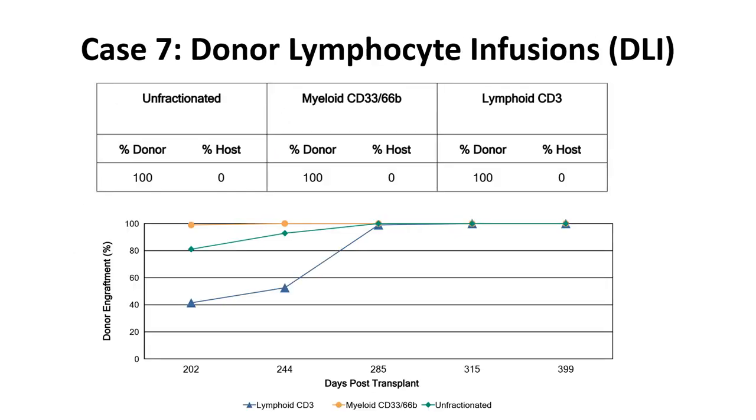And in case number 7, this shows you that this patient was not doing very well until day 244, when he received donor lymphocyte infusion, leading to subsequent progression to complete donor chimerism.